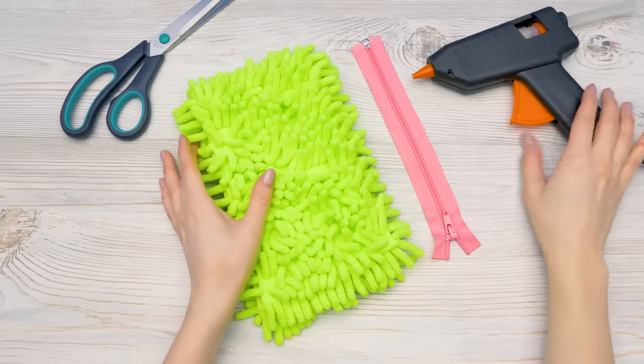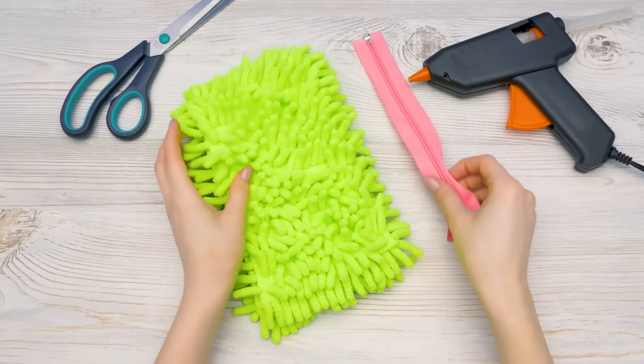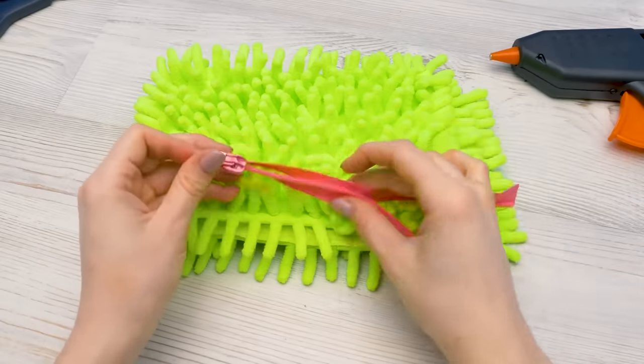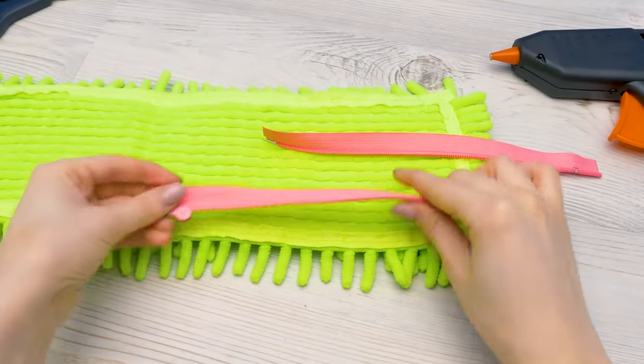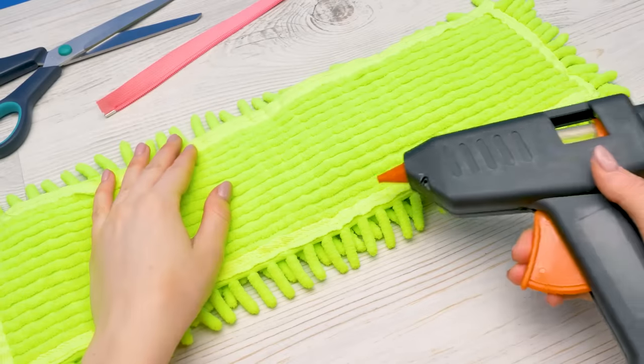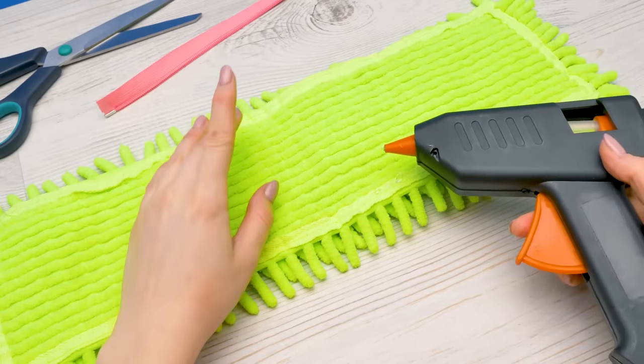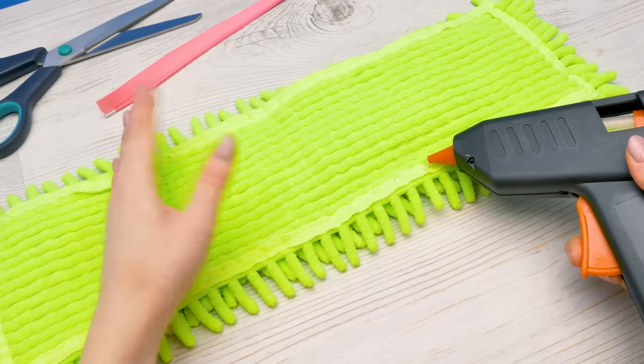All right, the glue gun is ready and we can get started. I'll start with attaching the zipper. I'm going to do it from the inside, like this. Guys, remember, be very careful when working with a glue gun. The glue is really hot.